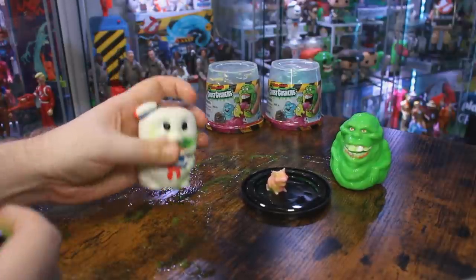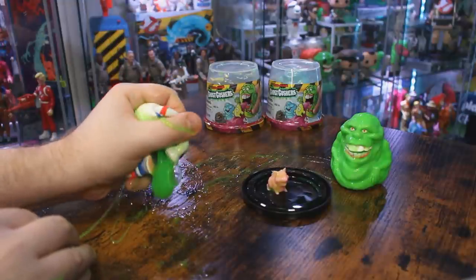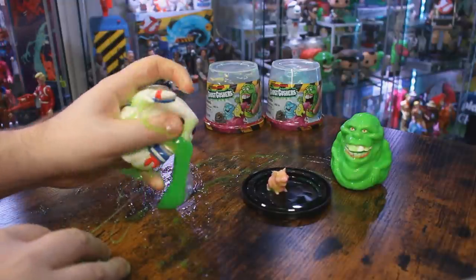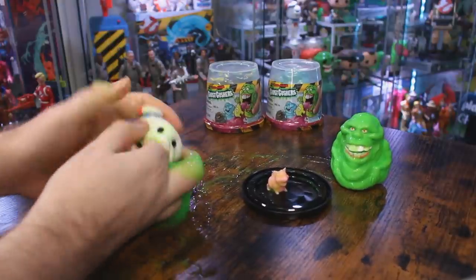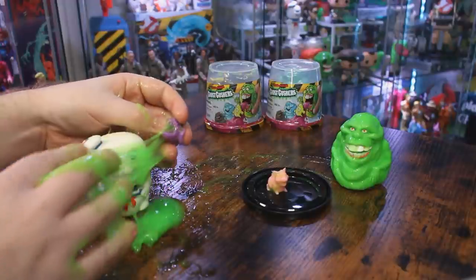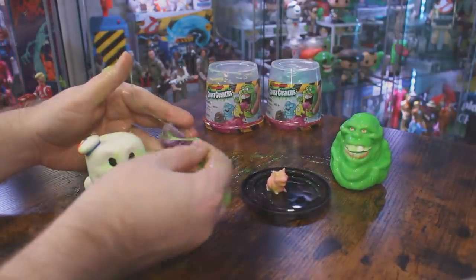Oh, once again, just, come on, Stay Puft, out with it. Give me that little miniature ghost. And it is deep in there. I'm fighting with it. Come on. Okay, and here it is. We got this little purple guy here.